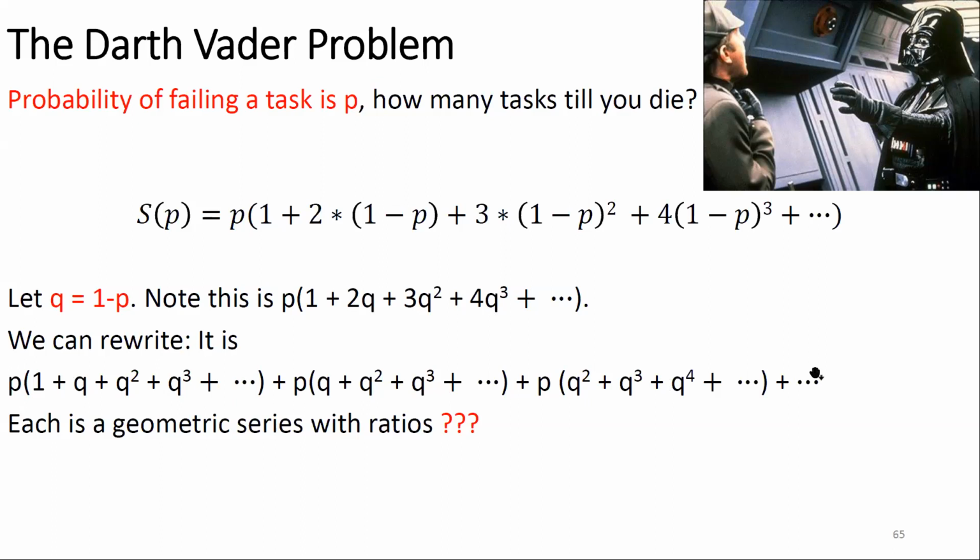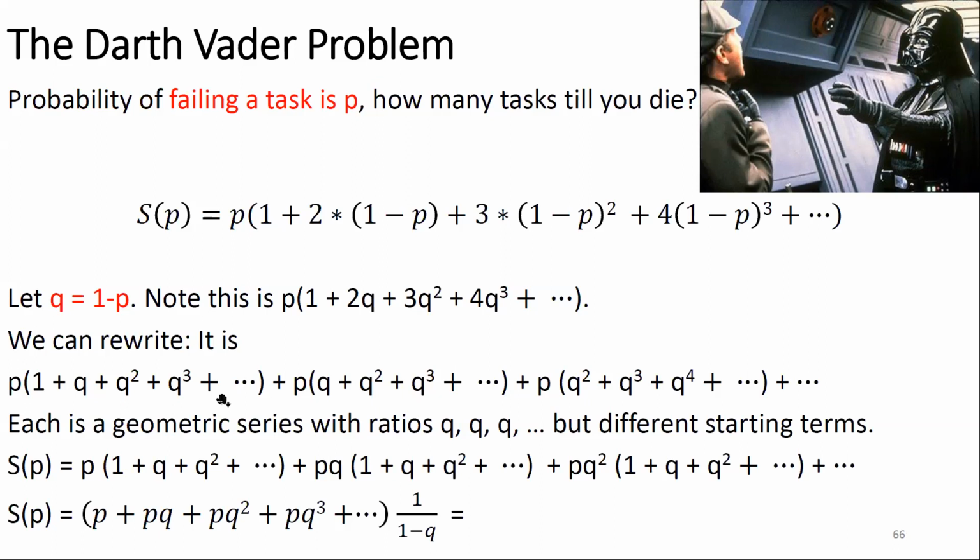Doesn't this look like a geometric series? What's the ratio? For 1 plus q plus q squared plus q cubed, the ratio is just q. So they all have the same ratio q. The difference is they have different starting terms. This starts at 1, this starts at q, this starts at q squared. So let's just pull out the q's. The first one, we don't pull out anything. The second, we pull out a q. The next one, we pull out a q squared. And now these are all the same, and each one of these is just 1/(1 - q) by the geometric series formula.